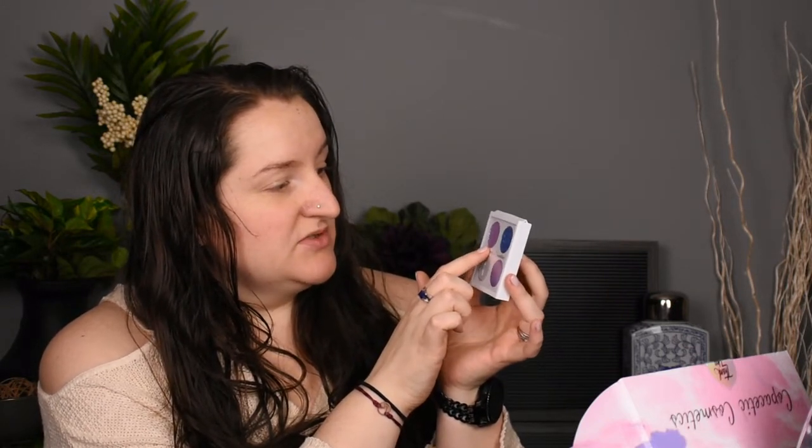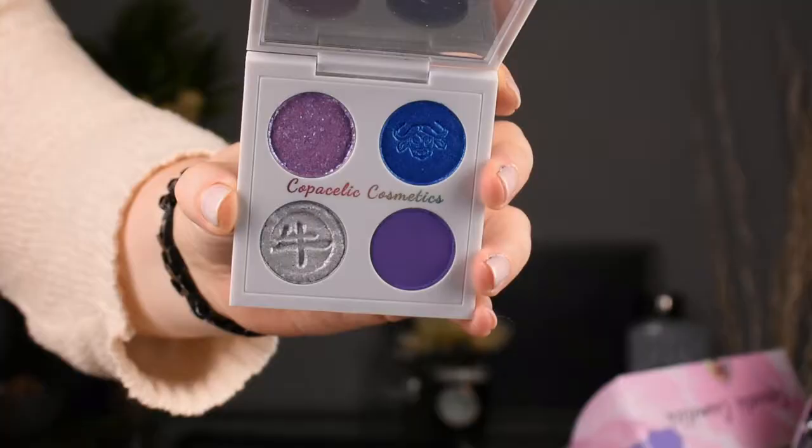The quad for this month has a matte purple shade, a shimmery metallic blue to purple duochrome shade, an iridescent blue to purple flaky shade, and then we have this gray to purple flaky shade.